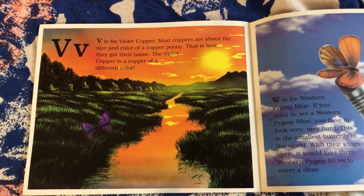V is for violet copper. Most coppers are about the size and color of a copper penny. That is how they get their name. The violet copper is a copper of a different color.